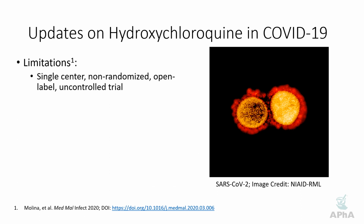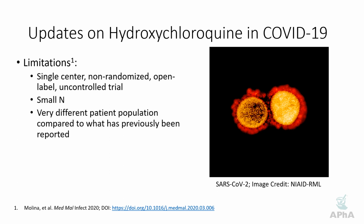All right, so limitations, same as before: single center, non-randomized, open label, uncontrolled trial. It's descriptive only. Very small N, only 11 patients. And as I said, a very different patient population compared to what was previously reported.